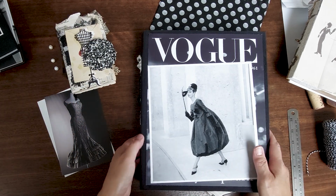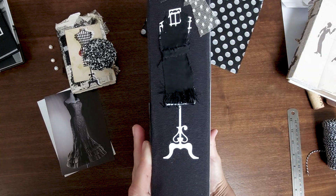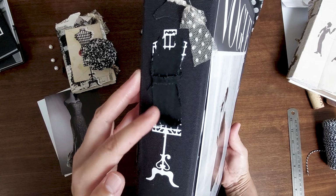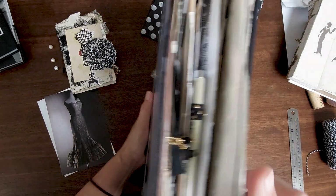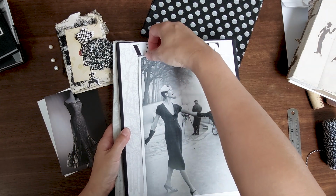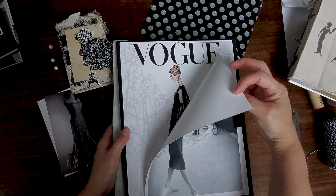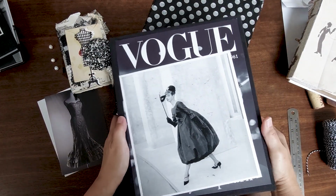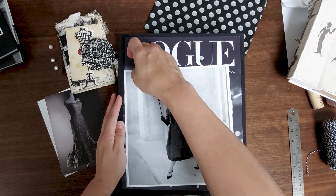This custom journal is for a friend and current client, and she loves to collect vintage and antique Vogue. Oh, and this little dress here, can you guess? Audrey Hepburn's character in Breakfast at Tiffany's, that's her little Sing Sing dress. Anyway, since the client loves photographs, she collects Vogue, a lot of these pages actually come from her.